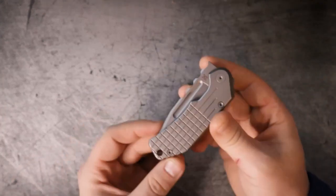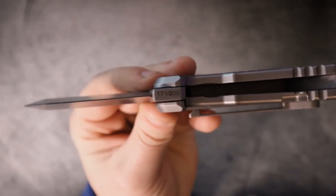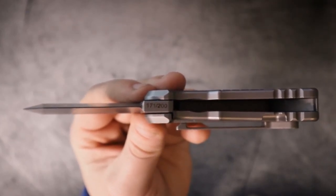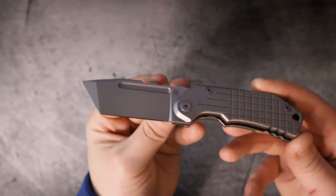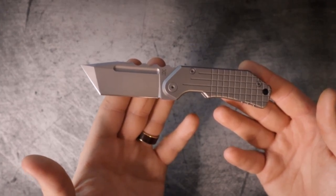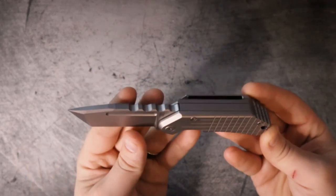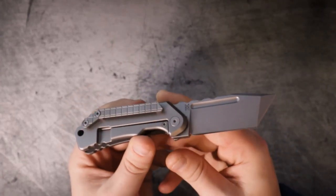Now, materials is heavily based off of the value of a knife. And I bring that up because if you look here, you'll notice that this one is serialized. They only made 200 of these. In fact, none of the knives that Midgards Messer makes are really mass produced, at least none that I'm aware of. They're all out of limited runs, which means that if you see a design that you like from them, I hate to say it, but you should probably go ahead and buy it, because there's no guessing how long it'll be available or if they'll come out with a V2. If you see something you like, go out and get it because it's limited and they do a good job.